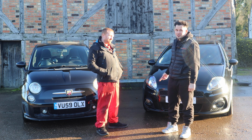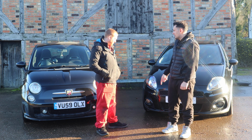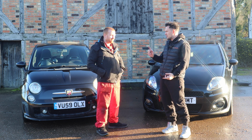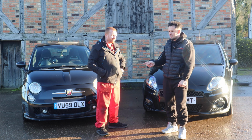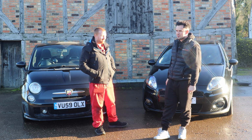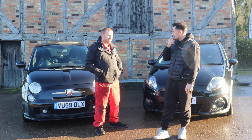But they've both got the same engines. That's T-Jet, that's T-Jet. We'll open the bonnets up in a minute and compare if the turbos are the same. I don't know, that's a good question. I know what it is on the Multi Air, that's a Garrett, but I don't know on this one. Well, I think it's a Garrett. We'll soon find out.